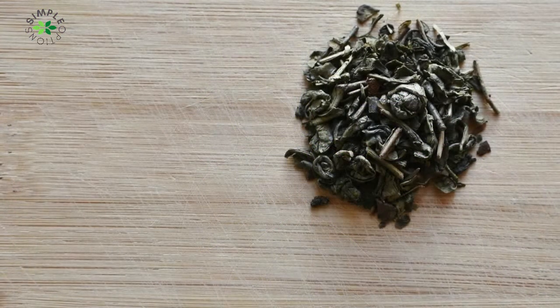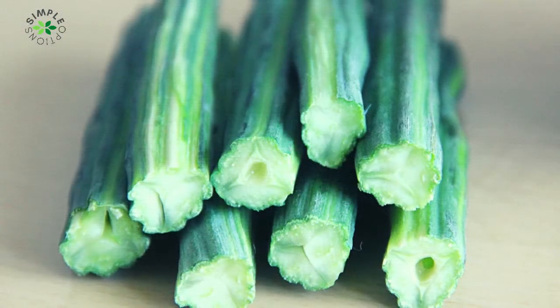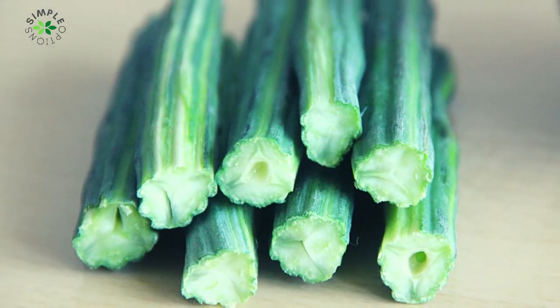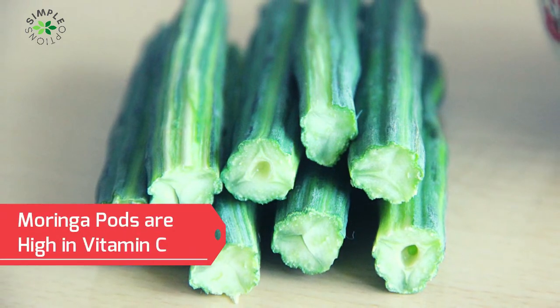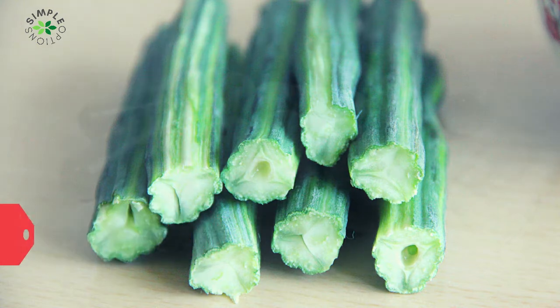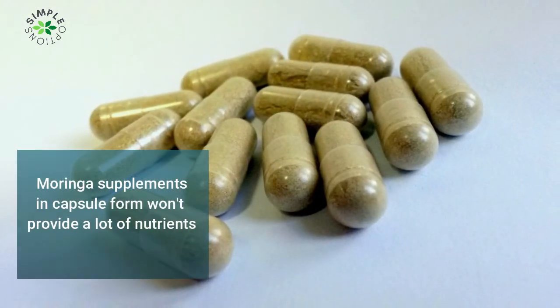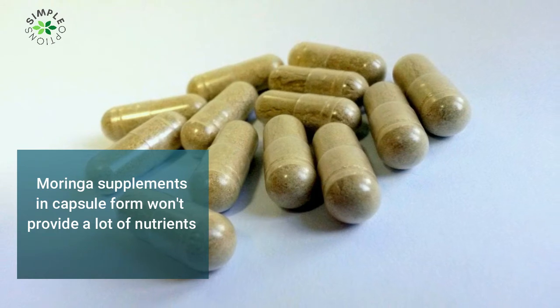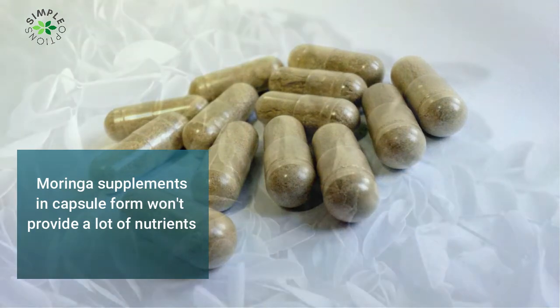The dried leaves are sold as dietary supplements, either in powder or capsule form. The pods are often lower in vitamins and minerals than the leaves. They are, nevertheless, extraordinarily high in vitamin C. If you can't afford expensive supplements, Moringa is a good alternative. Another thing to remember is that Moringa supplements in capsule form won't provide a lot of nutrients. The leaves and pods are better when properly cooked and served.